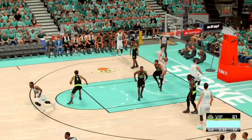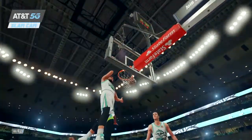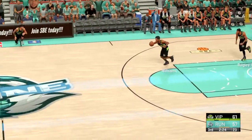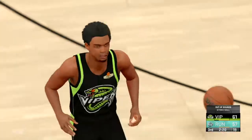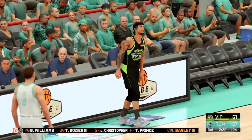LaVine attacking. Oh, and the jam by LaVine. Body control, flair for the dramatic. LaVine in style. An outstanding defensive play to earn the Mobile One block. What a play. I mean, that'll have the offense thinking twice about taking shots in his presence. Ooh, he couldn't stay in bounds, and that's going to be a turnover. Clark has checked in for Bagley.